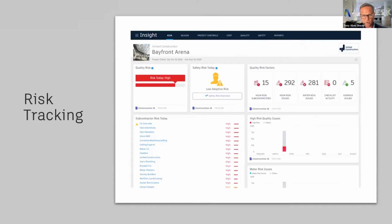Here's an example of a dashboard showing risk tracking. The overall risk for a day seems to be high, with 15 risky subcontractors having 292 high-risk issues. When we consider the integrated project design methodology, all subcontractors are developing their own detailed designs, and this dashboard comes in very handy for coordination. In this case, coordinating between steel, MEP, concrete, rebar, and many other trades. This is an excellent control tower for a project, and it's built on BIM 360.